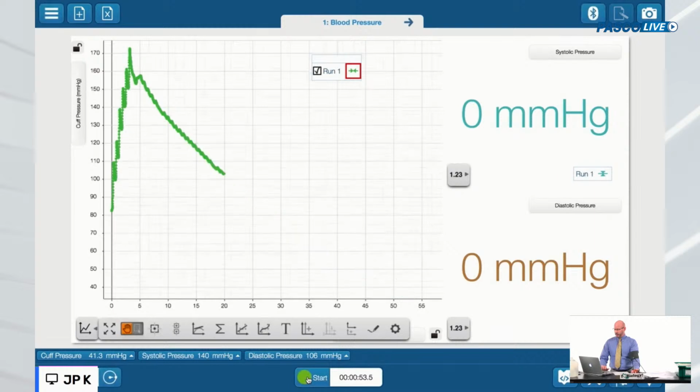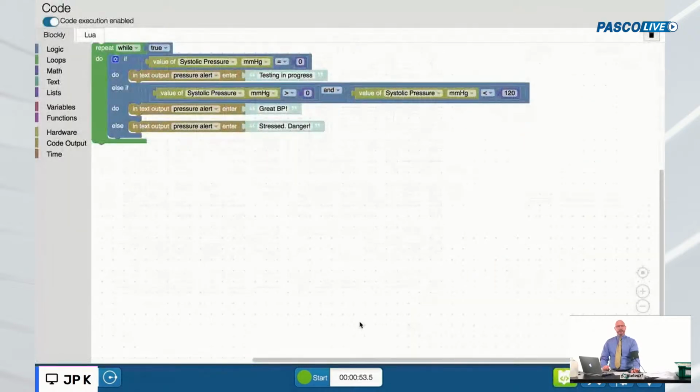We're going to try it again, but before I try it again, and I'm going to be a little bit more quiet, I want to show you what I did with this. I designed a program that is very similar to what you might find if you go into a drugstore and sit down at one of those machines, and it's going to tell you high pressure, low pressure, warning. Take a look at what I did with a little bit of research, the kind of research your students would do. I determined that anything above 120 for me is high pressure. And so I wrote a program to say anything above 120 is a stressed danger point. Anything below 120 is, of course, a good blood pressure. And in this case, if it's 0, it's just measuring.